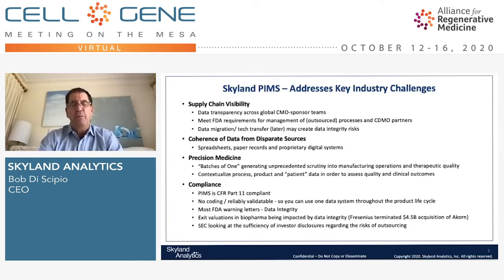The other issue that we wanted to address was the coherence of data from disparate data sources. So there's extensive use of spreadsheets early in a product life cycle. A lot of paper records are still relied upon. And then there's a variety of digital systems from a variety of proprietary process development and manufacturing vendors.